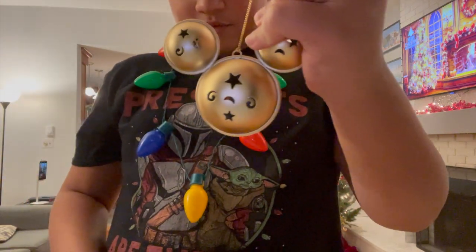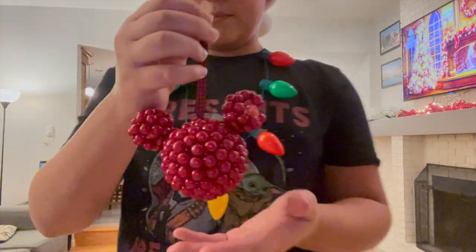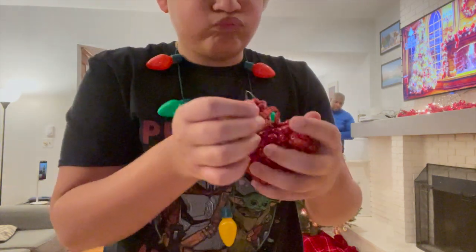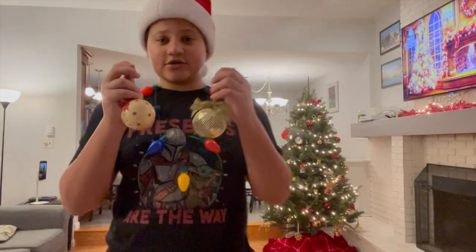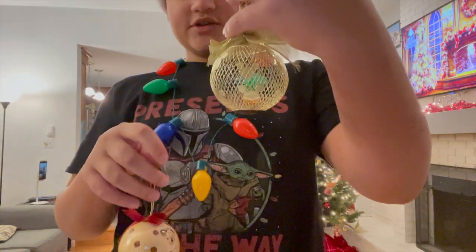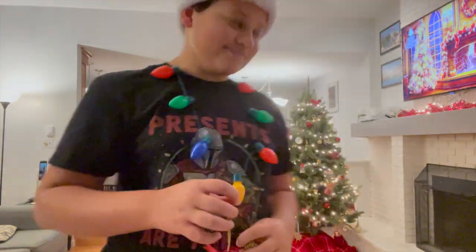Got this Belle Mickey with a bunch of swirls and stuff. Got artificial berries Mickey. Nice. Looks delicious. Got, I think these are the last two. We have these little wedding Mickey and Minnie. And we have this one, like, cage with a ribbon, and it has just a bunch of Mickeys on it.